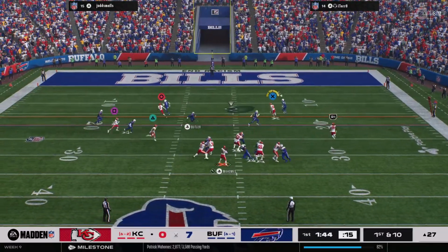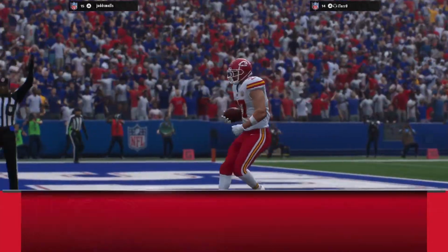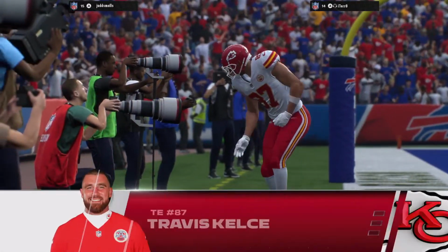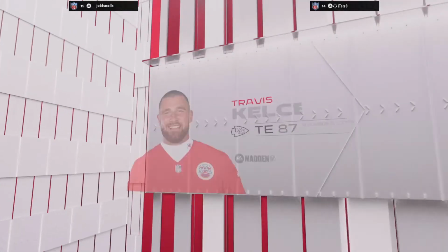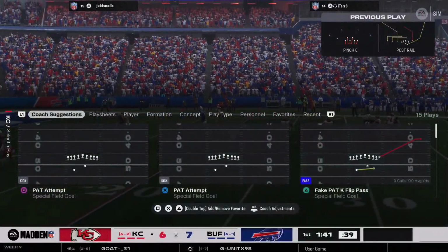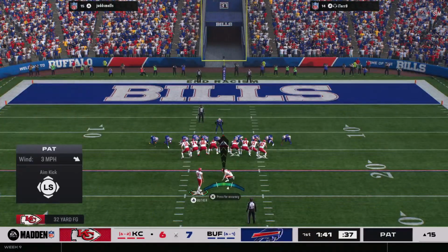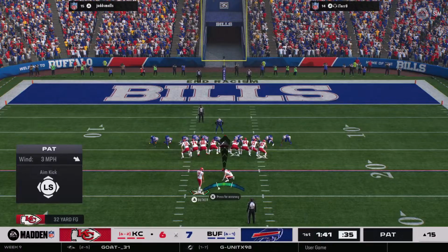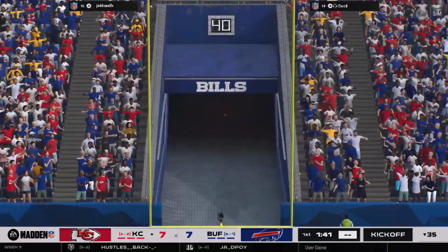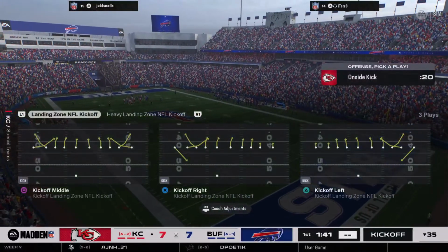To throw, it's Mahomes. It's Kelce on the ground. And he will take it on in for a Chiefs touchdown. Travis Kelce. His third touchdown now on the year. And the Chiefs are able to match the opening drive touchdown against them with one of their own. Harrison Butker is on for the extra point. It's up and good. So these teams match touchdowns here in the first quarter, and we're tied 7-7.